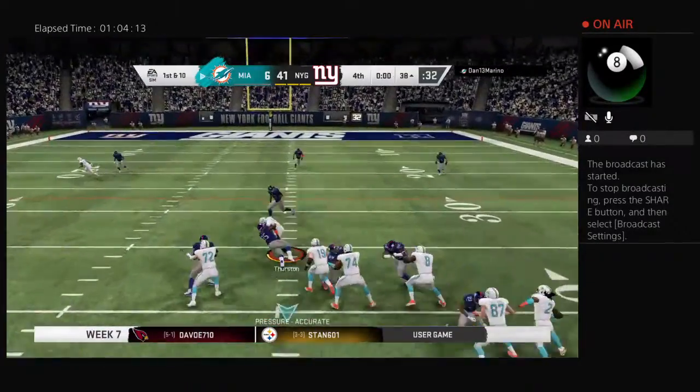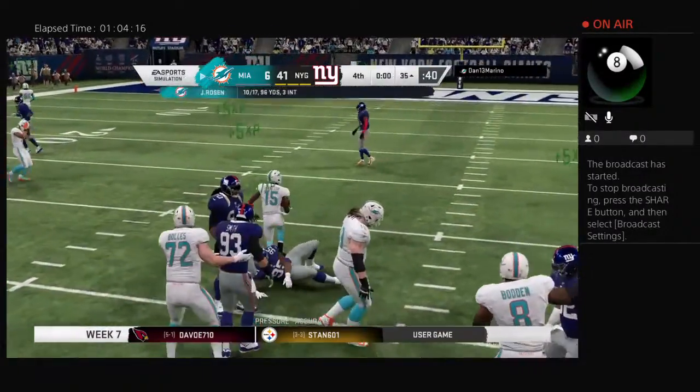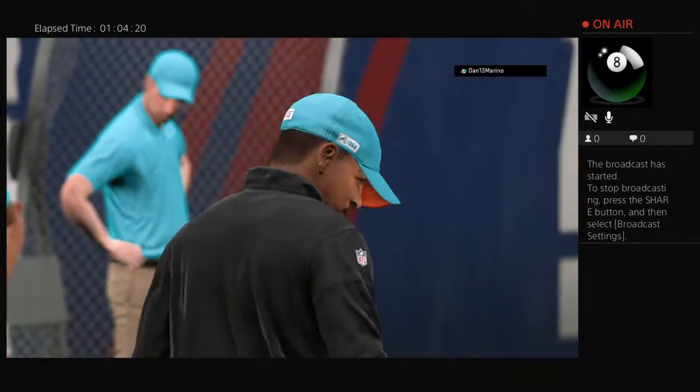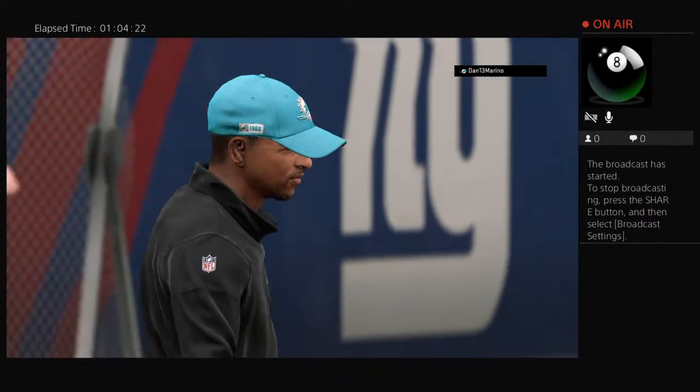One final shot here for Rosen. Firing quickly here, and that's complete. And he'll go down here at the 35-yard line. A big offensive explosion helping lead them to victory.